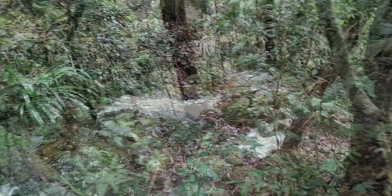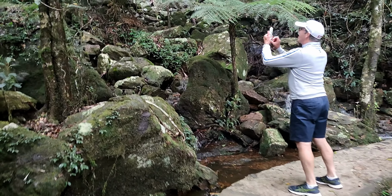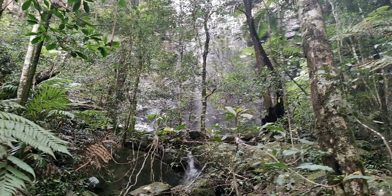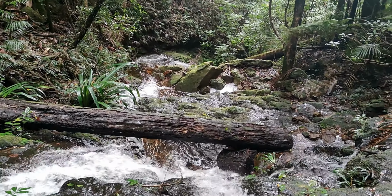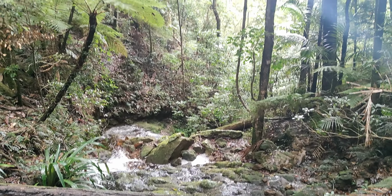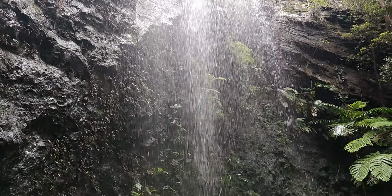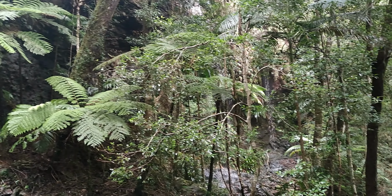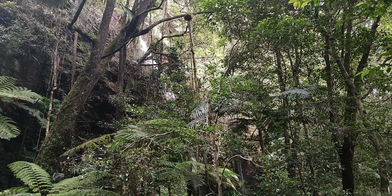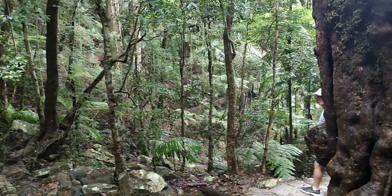Good collection of ferns there. Next crossover of this creek. That's where we were just before. Another waterfall coming down through here. Just a little waterfall on the way to Twin Falls. Inside this little ravine with another waterfall just there. Look. Graham's run out of space on his phone from taking too many photos and videos.